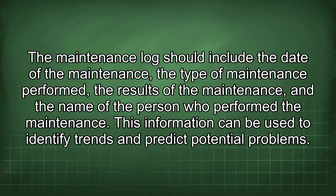The maintenance log should include the date of the maintenance, the type of maintenance performed, the results of the maintenance, and the name of the person who performed the maintenance. This information can be used to identify trends and predict potential problems.